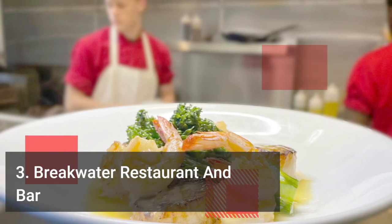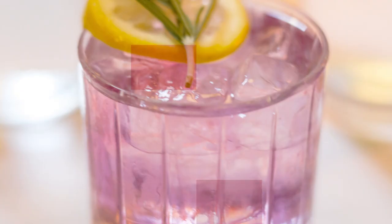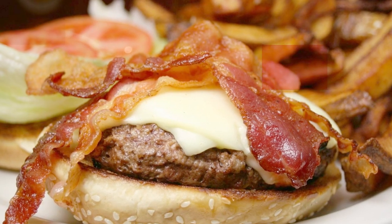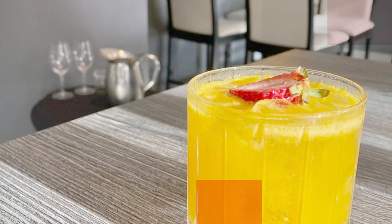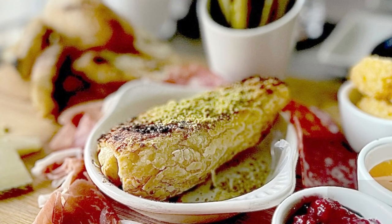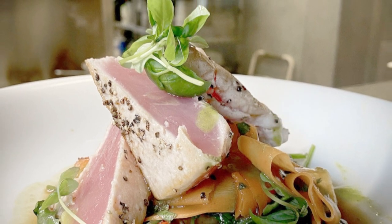Number 3, Breakwater Restaurant and Bar. The southern style cuisine served at Breakwater is sure to please any palate. Each plate that is presented has a classy arrangement, and the ambiance is very sophisticated. One of my personal favorites is the wild salmon, which you can get seared with an apple cider sauce or in an olive oil that has been infused with orange. Also, thanks to the ever-changing menu, there is always a fresh culinary masterpiece to explore. To top it all off, the bar's atmosphere and drink selection is outstanding, which will leave you wanting to come back for more.